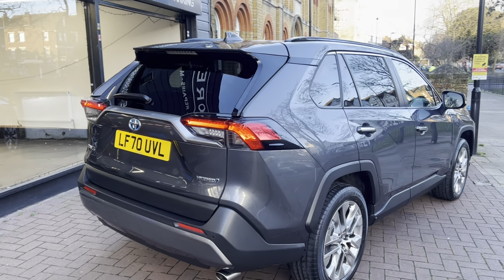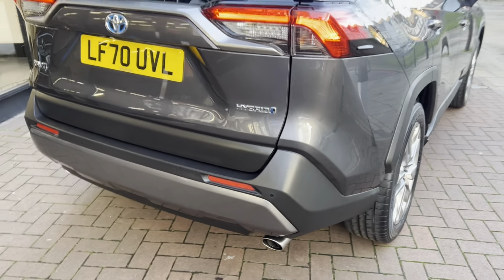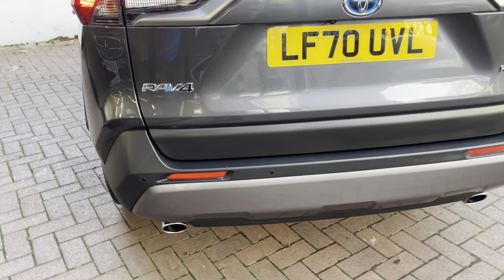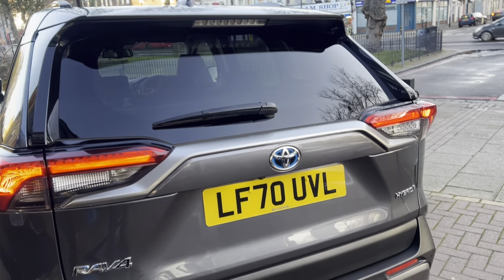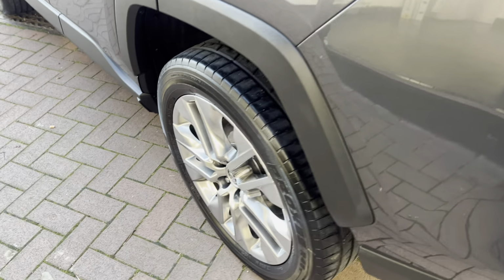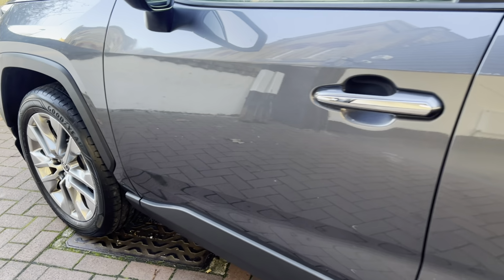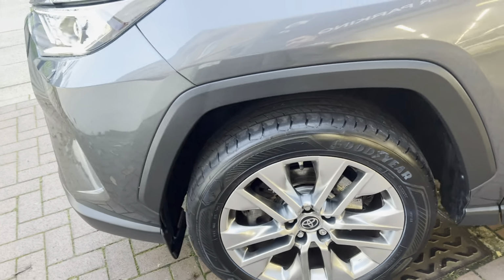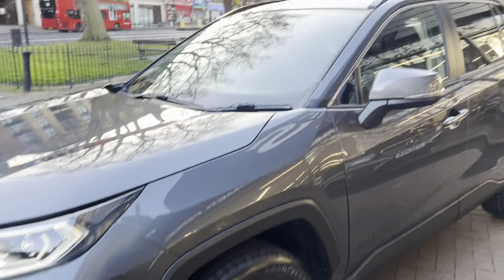The car does come with full Toyota service history. Rushmores have done a full service, a full mechanical check, and a new 12 months MOT will be done at point of sale. So it does also come with manufacturer's warranty. It has been fitted with a ghost alarm and a tracker fitted inside the vehicle as well.